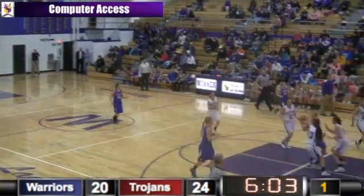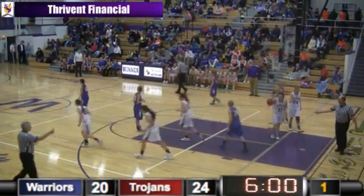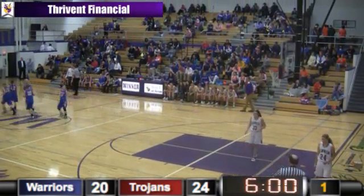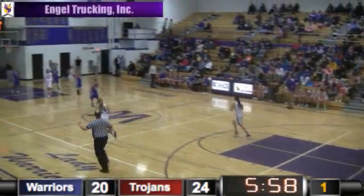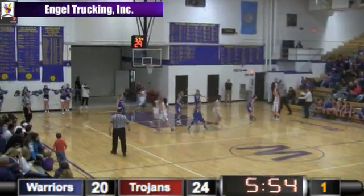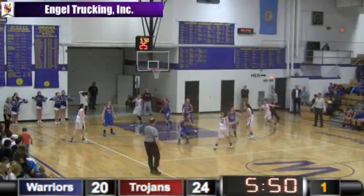I think she carried there. And now they're going to get a travel. Travel going to be called on Kinneberg there. Kinneberg, only a freshman, does a real good job. Parkston falls back into that. It's kind of a man-to-man defense. Kind of have somebody at the top of the key.